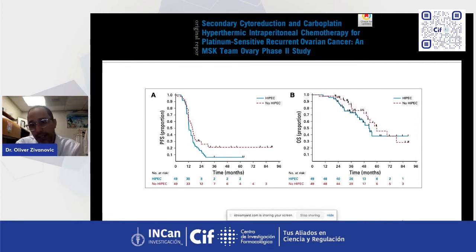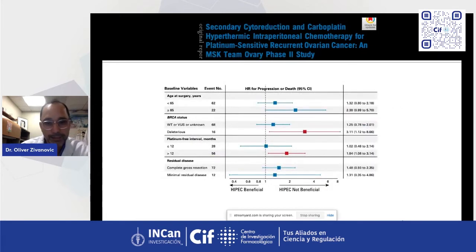this was not significant. And this study clearly shows that in patients selected to undergo secondary cytoreductive surgery for platinum-sensitive disease, the use of 90 minutes of carboplatin did not result in improved outcomes. And even if you look at the subgroups here, again, this is obviously only hypothesis generating, but we wanted to look at those patients who had a BRCA positive mutation or had a longer platinum-free interval. You cannot see a subgroup that benefits from the use of HIPEC.